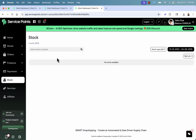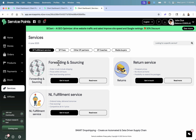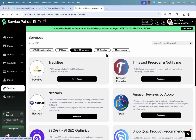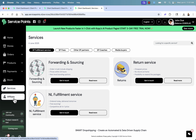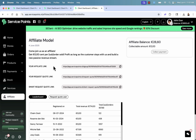Stock, same thing here. You can take a look at all the different stock available, different services, some upsells here like forwarding and sourcing, return services, and fulfillment services as well. You can literally do all that. See all these different things to do as well. SP fixes, enabling agency accounts on your ad spend to make sure that you don't have any suspended accounts. You see Track B, you see coaching services, you see media buyers, literally everything right inside the services. You could even have your own affiliate program right inside here with service points. You get your link right inside of the account.